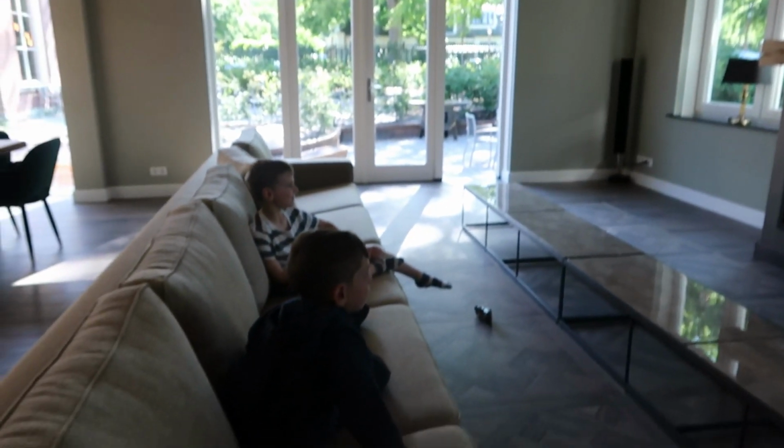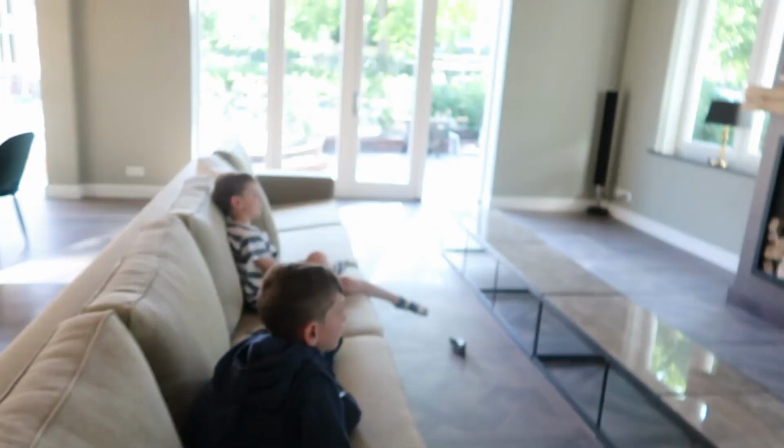And then look, another massive living room with a massive TV. No, it's huge, isn't it?